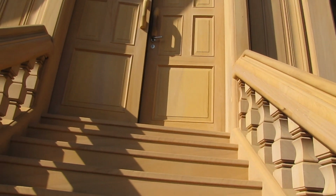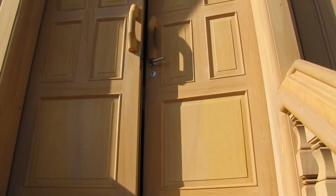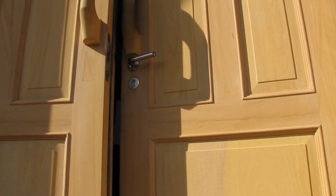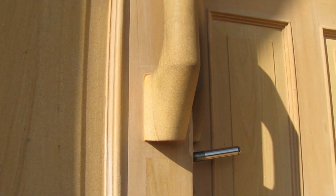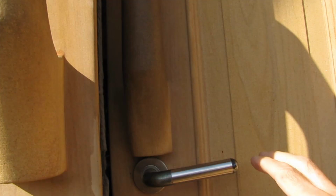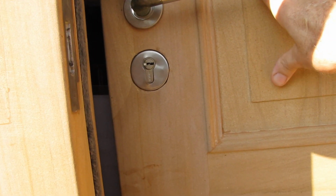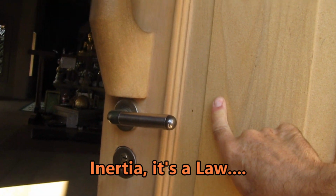These doors have to weigh thousands of pounds. They're well over 6 inches thick. Look at the door handle. That's sandstone. That is not wood. Now I'm just going to use one finger. Oh, maybe I'm not. There, had to get it going. But these doors swing slowly open.